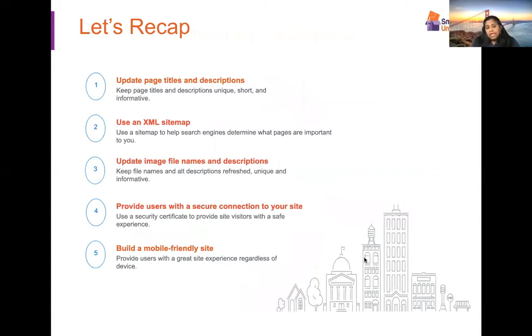So I wanted to recap. You want to update page titles and descriptions. You want to use an XML sitemap. You want to update image file names and descriptions. You want to provide users with a secure connection to your website. And you want to make sure that your website is cell phone friendly.